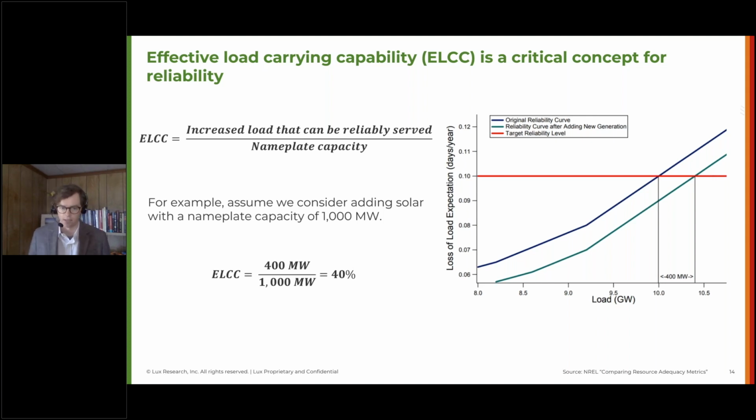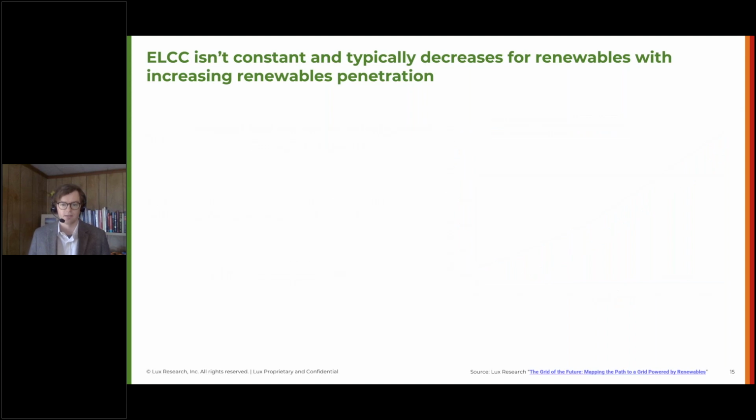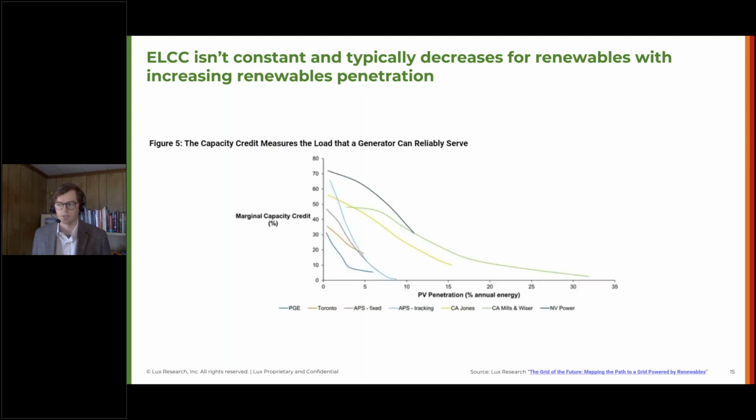Now, the challenge is that this is not a constant. Right? It varies with local grid mixes. It varies with different sources of loads on the network, and it just varies from project to project. And there's one universal truth, which is the more renewables that are deployed, the smaller this number becomes, which intuitively, again, makes sense.